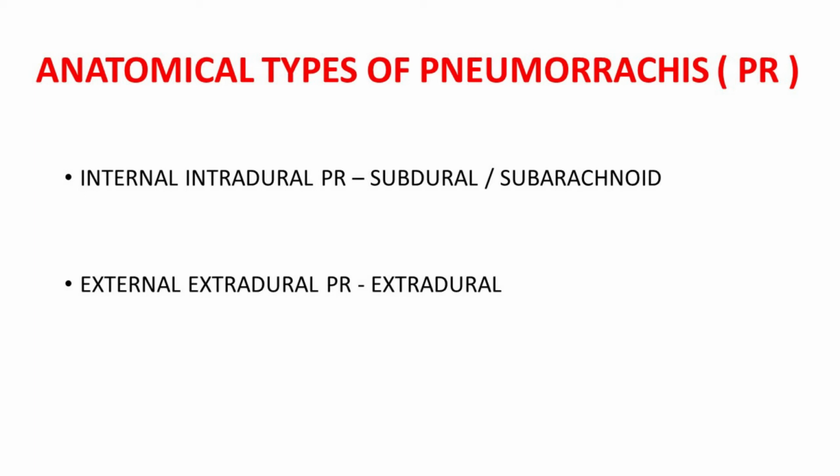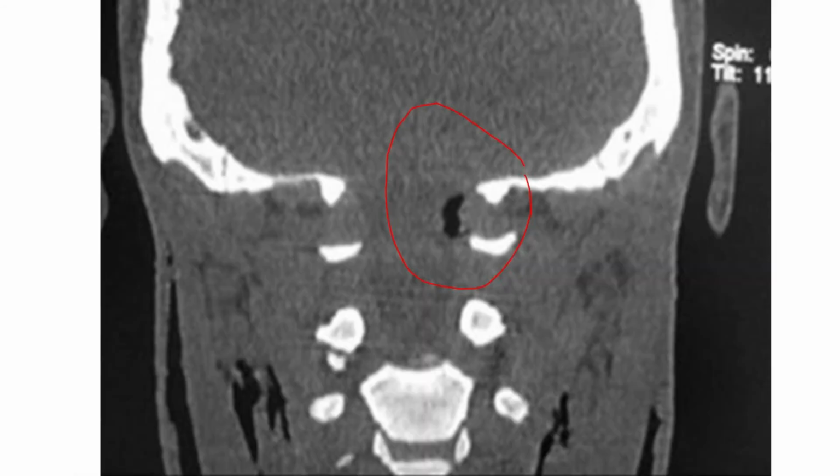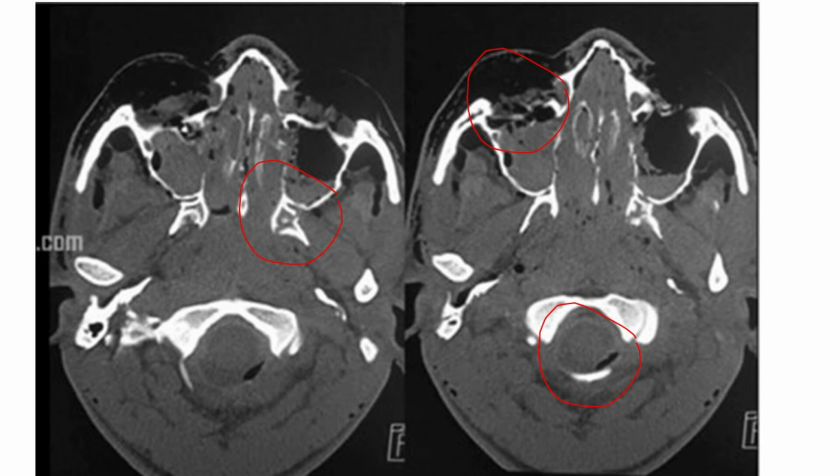Extradural PR is usually associated with penetrating injury and is seen posterior to the spinal cord. Patient is clinically preserved and this PR usually resolves in time after conservative management. But in our case, it's like intradural PR. Intradural PR is usually associated with more severe head injuries and has pneumocephalus and is usually seen anterior or posterior to the spinal cord. It is assumed to be specific marker of severe head injury or face bone or spine injury.